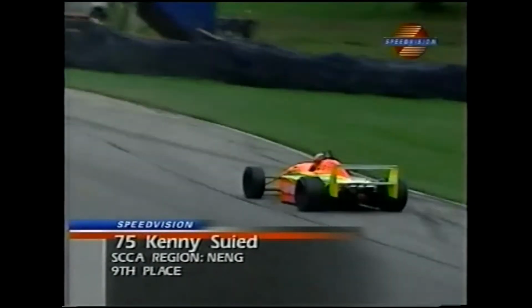Right there at number 33, that's Knox. He is also running an older Swift chassis. Yeah, doing a good account of that, too. Those two having a good tussle. Yeah, Norman Fox, the Fox Auto Parts Swift DB4. And the guy he's chasing right there is Kenny Swede.